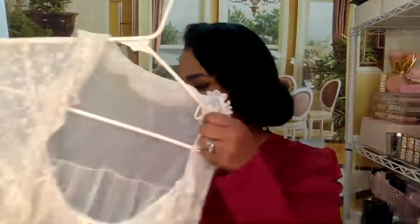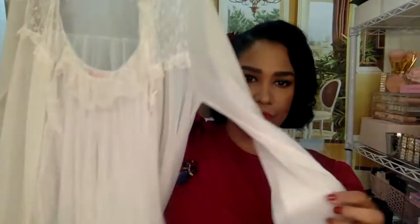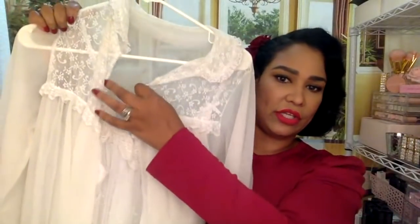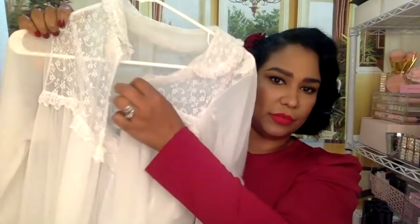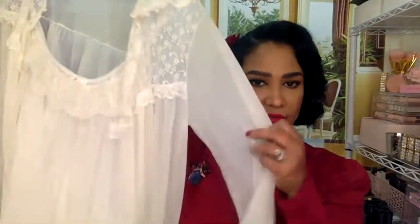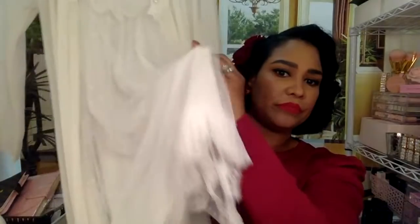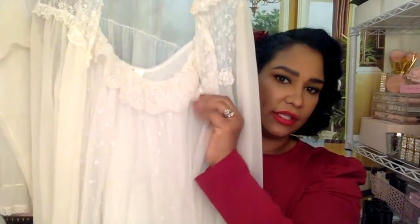So I have a bunch of cute little sets. This is actually a vintage set that I bought a while back. It looks like something someone would wear on their wedding night back in the old days. But it has this really cute little pearl button up thingy right here. And it's very long and luxurious. And you can wear some little cute heels or ballet flats, slippers around the house if you just want to look cute. And then this is a shorter nightie under there if you want to show some legs, and has some ruffles and stuff on it.